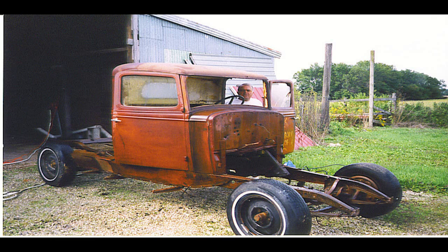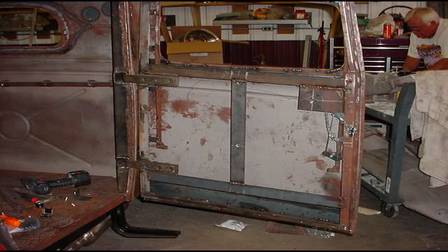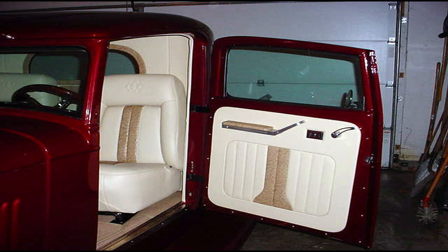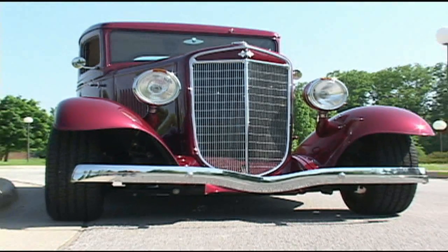The suicide doors, I just love that. The original doors were hinged up front, great big ugly hinges. I've always had a thing for suicide doors, so we switched them and put hidden hinges in here. And flushed it. Nice smooth look. Yeah, flushed it all out. And then the front end, you put some chrome up there, but the front end is really original.